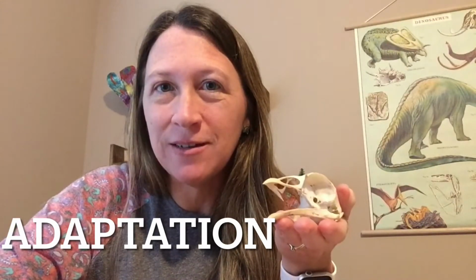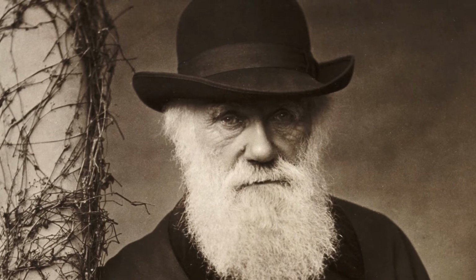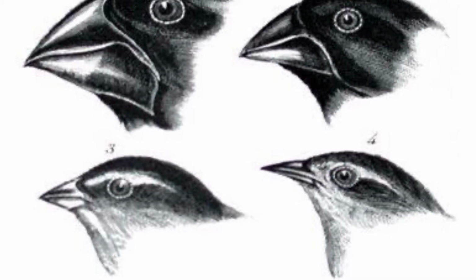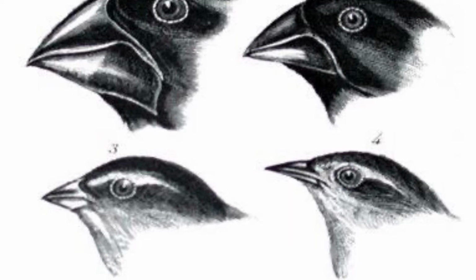When an animal has a specially designed body part that helps it survive, scientists call this an adaptation. One famous scientist that noticed that birds have different shaped beaks is Charles Darwin. He looked at lots of different small birds called finches and discovered that the different size and shape of their beaks helped them eat different types of food, so they did not all have to fight for the same food source.